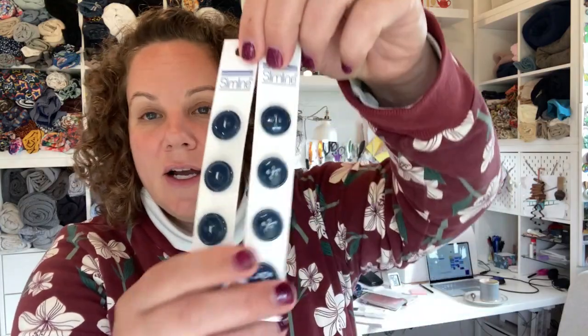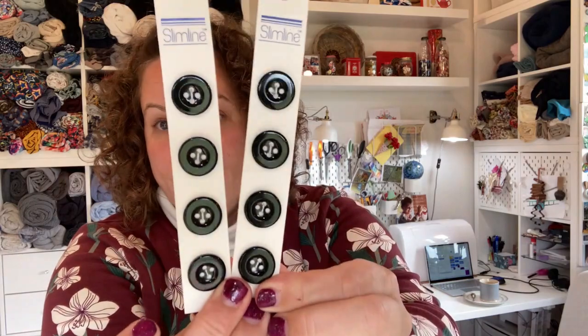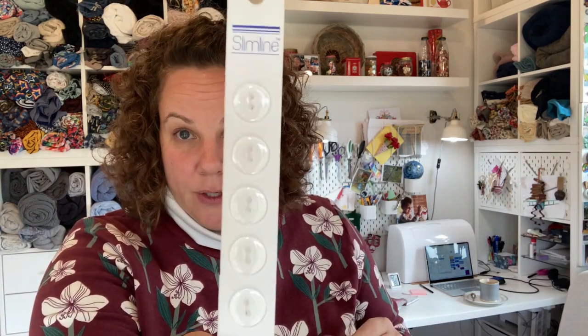So these are just a pretty blue, simple button. I got 8 of those. I then also purchased black, 8 of those. And it was some sort of buy 3, get 2 for free. So I purchased these buttons as well, which are a simple clear button.